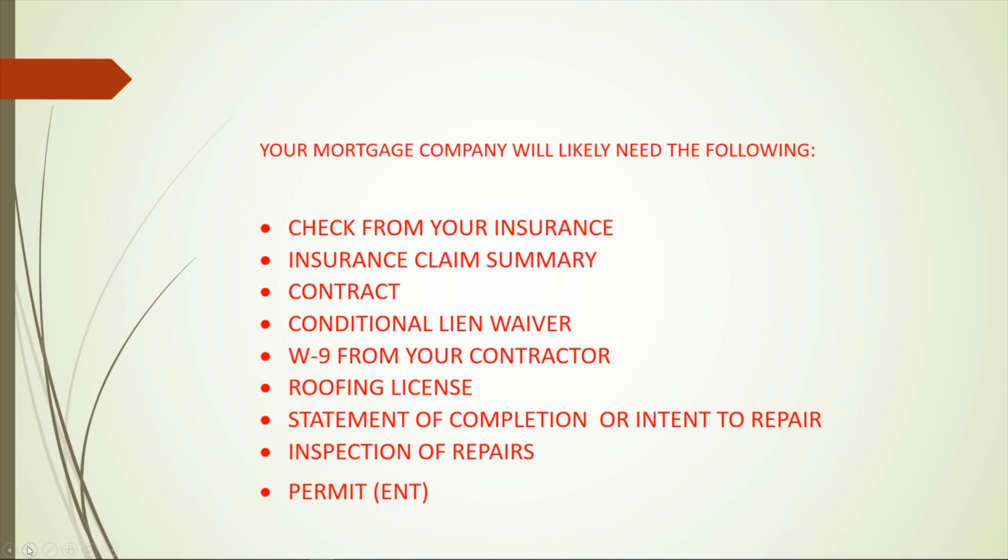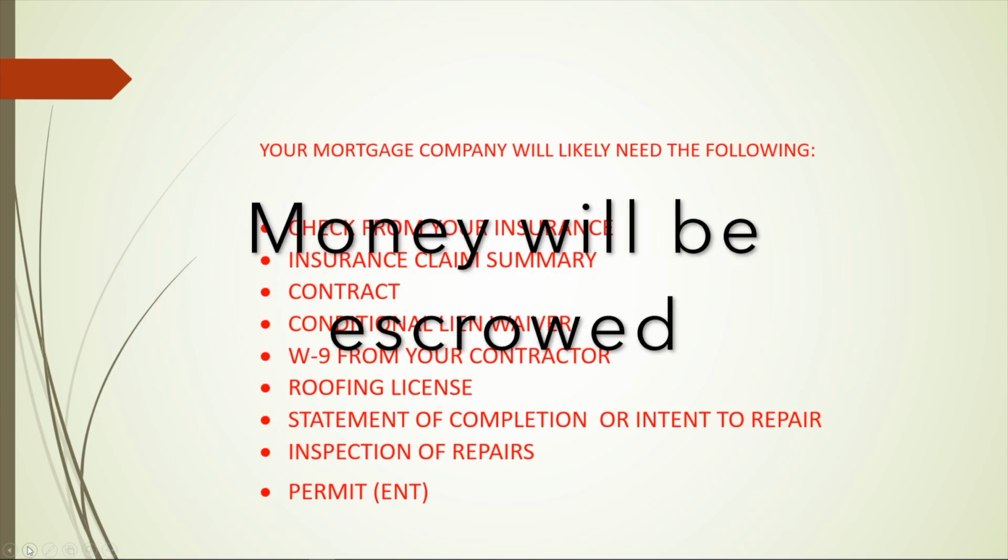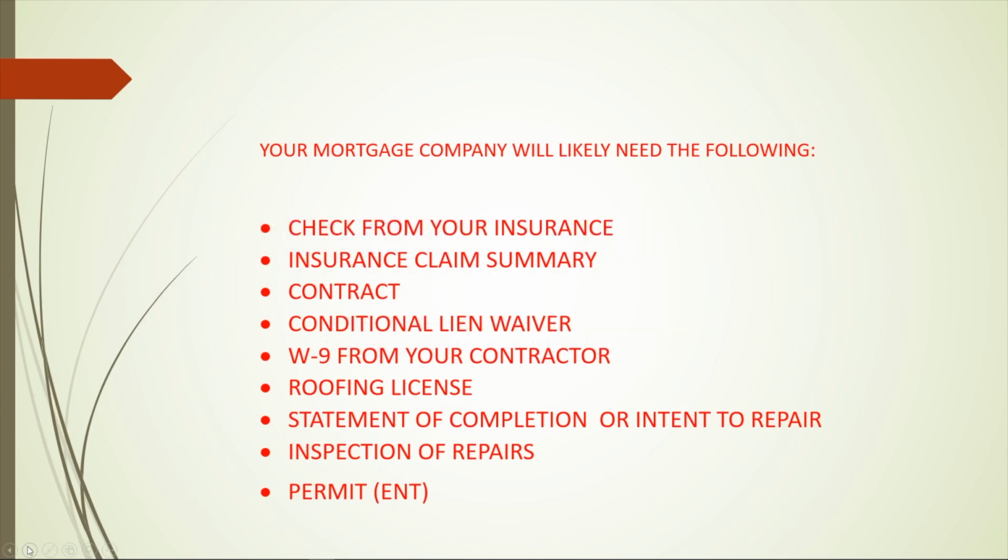Often they will ask for a W-9 from your contractor. When they do this, they are intending to put the contractor's name on the check along with yours when they return the check to you, in which case they will be escrowing the account and not returning the exact check to you. If they're asking for a W-9, they're going to want you to endorse the back of the check before you send it. We'll talk a little bit more about escrowing the account in just a few minutes.